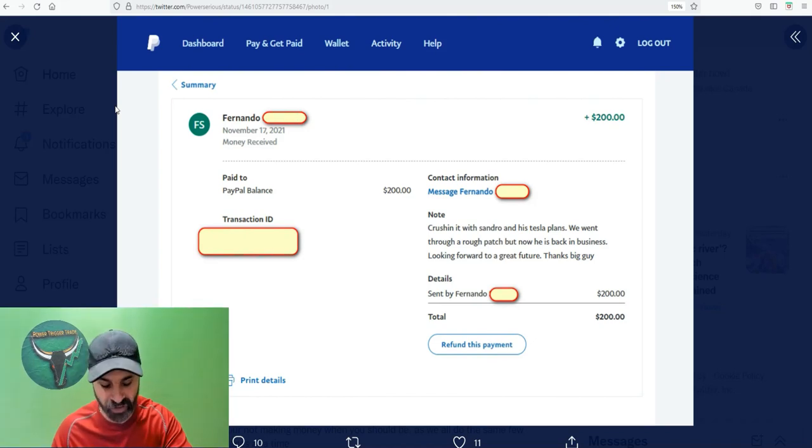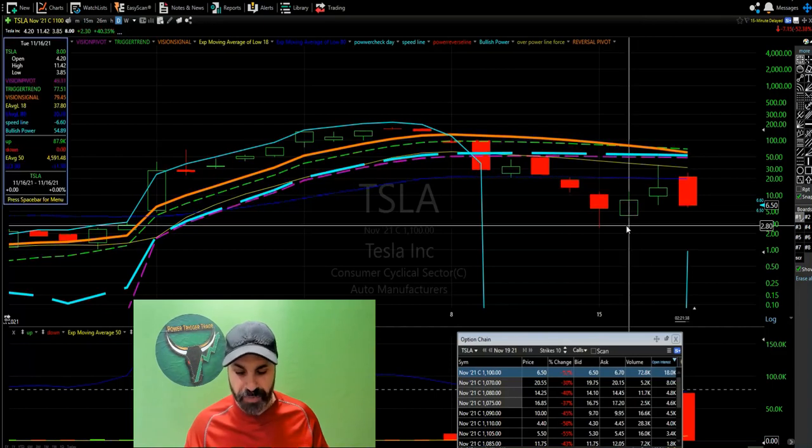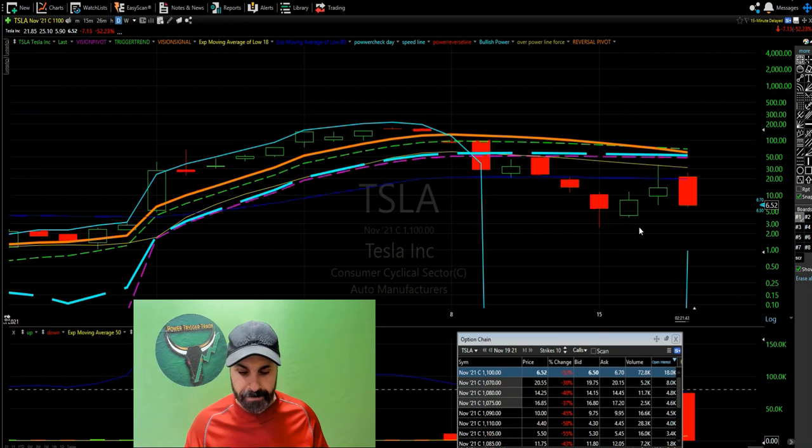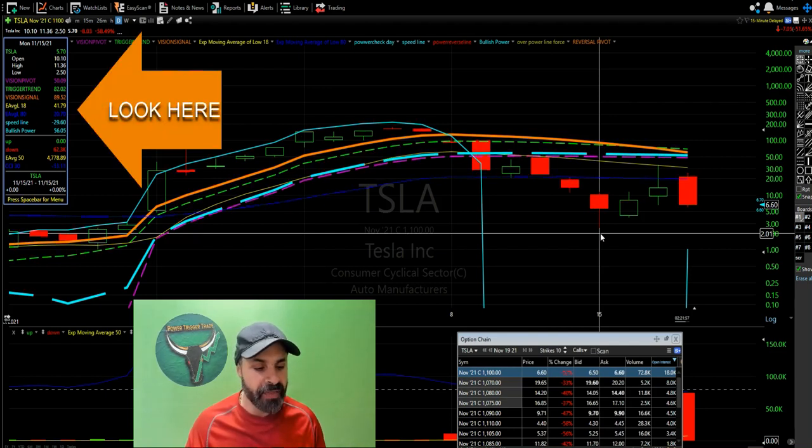back-to-back win plans. All right, so we're going to look at the November 19 1,100 calls. On Monday, you see the open was 10.10, high 11.13, 11.36, low 250. Okay, so we got in, and then the close was 570. So on Monday, we were practically a little bit in profits.